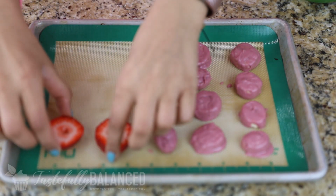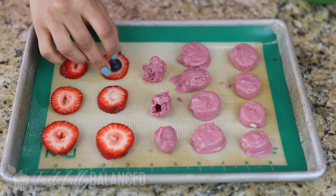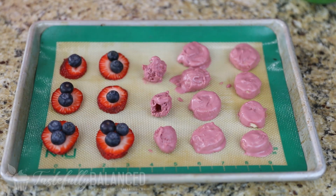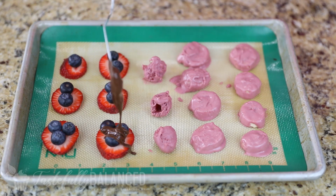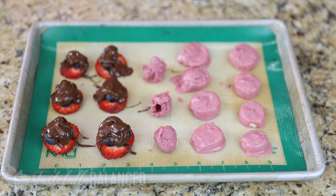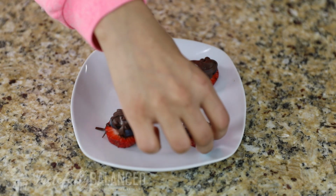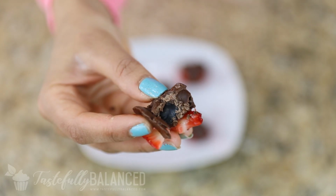Alright, for the last recipe, I again wanted to share my love of fruit and chocolate. So I laid out some strawberry slices, topped it with some blueberries, and then melted some dark chocolate and topped everything off with that. Then I just placed it in the freezer for about an hour or two, and when they came out, it was this delicious mix of hard chocolate on top of soft frozen fruit. So good, and again, so refreshing on a hot summer day.